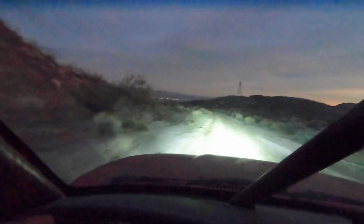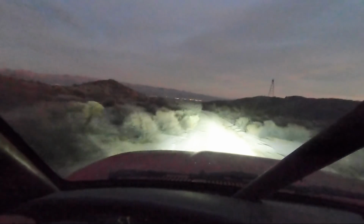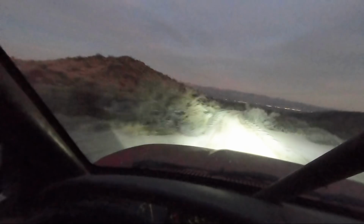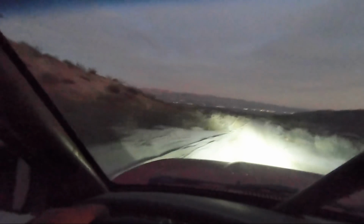Probably can't see me because it's practically dark out, but we are in the wash heading down to the final stretch. There's a lot of chatter bumps in this wash, as you can tell by my voice kind of trembling a little bit. It's not as bad as it was last year because I think they just got some rain.